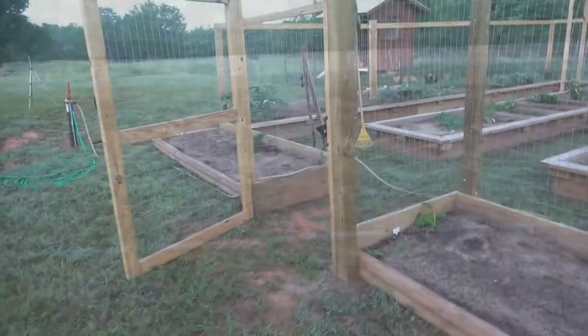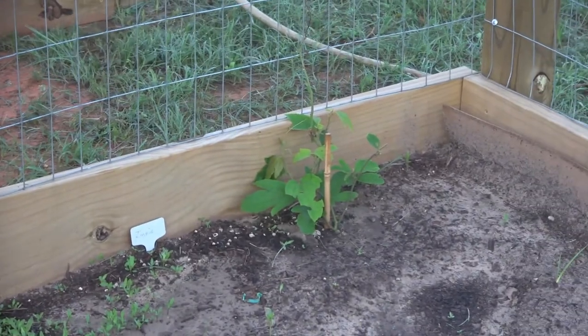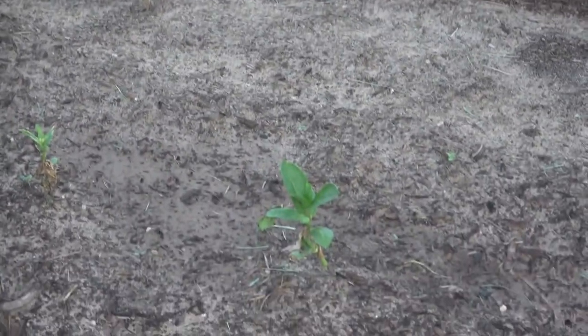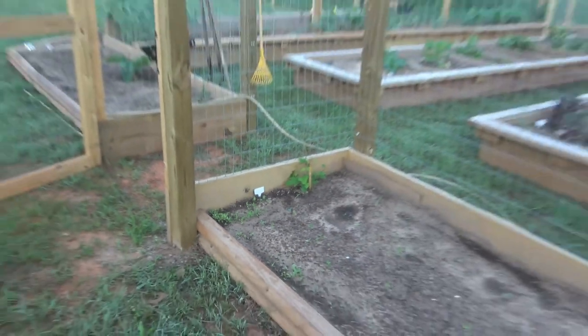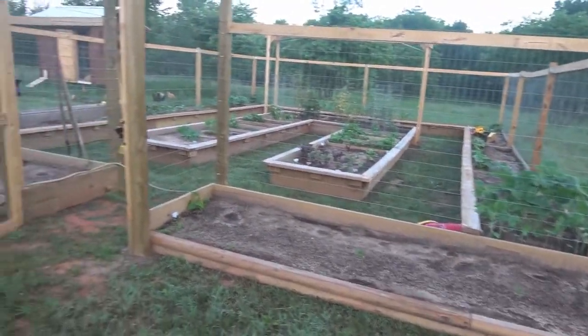Zinnias. So back out front here, one of these is a passion flower, I believe, and it's going to climb up here. And the zinnias, not many of them came up. There's a few of them in there. There's one. And I think she said that was alyssum. Looks like the seeds kind of washed down towards the edge. Anyway, so the garden looks good except for all the plants. Everything else seems to be doing okay.